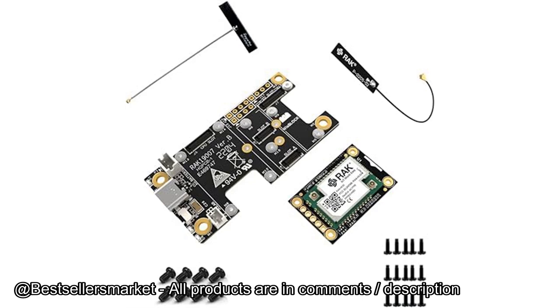Number 4 on our countdown is not just a transceiver. It's a gateway to a whole new way of staying connected. Introducing the Rack Wireless WISP-Block Meshtastic Starter Kit, US 915 edition. Imagine an off-grid messaging system where your personal mesh network can stretch across miles, connecting you with others, even in the most remote locations. The Rack Wireless WISP-Block Meshtastic Starter Kit makes this vision a reality.